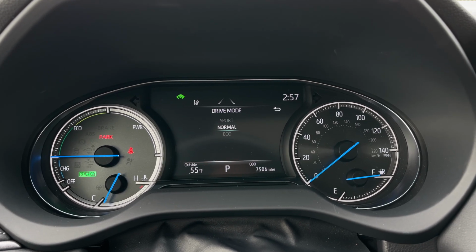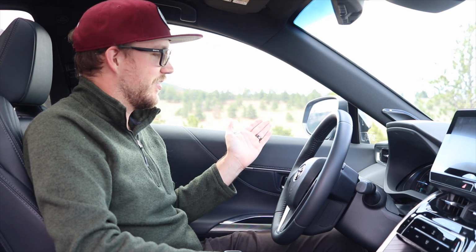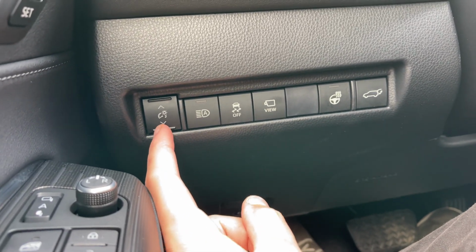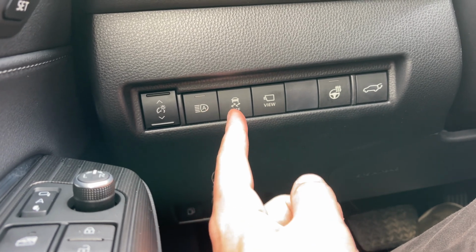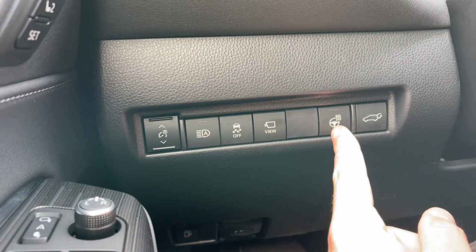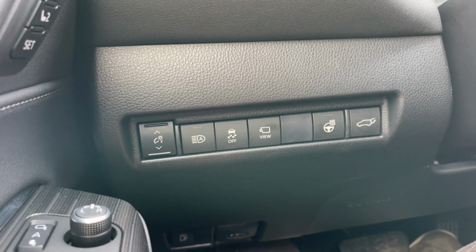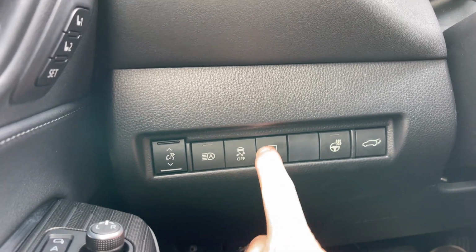And then we do have the selector modes here, an EV mode button right there, and then we have sport and eco. And sport mode's a little fun. It keeps the power gauge all the way to the right. And down here we have the display brightness for the gauges, and then we have automatic brights, traction control, a neat 360 view camera, which will show up on the main 12.3 inch screen, the heated steering wheel control, which is down here for some reason, not by the seat warmers on the other side, and the rear lift gate hatch. Let's check out this camera view.